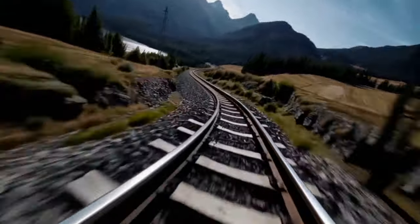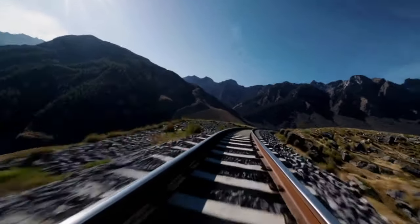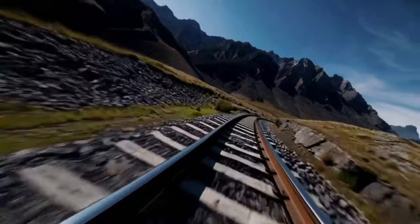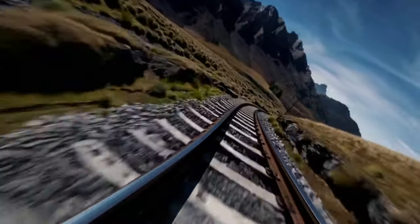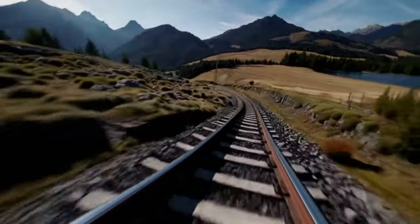That's a good way to put it. It's this constant balancing act, you know? And it really highlights how much vigilance it takes to maintain these continuous welded rail systems. It's not just a one-time thing. It's amazing how much complexity is hidden beneath the surface of what seems like a simple solution.